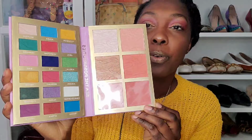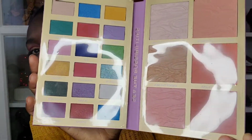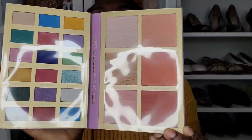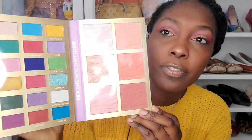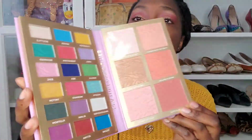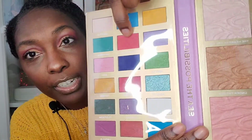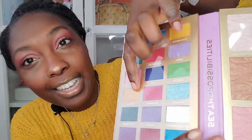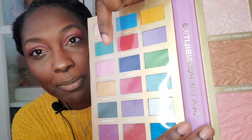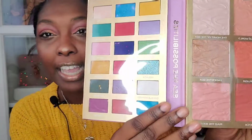So when you open it, it looks like this. Beautiful colors. These are gorgeous, and yes, they are well made. iHeartRevolution is killing the game. Their stuff is affordable, but it's also quality. So for this look, I used Sebastian, Triton, and Flounder. I mixed all those together to get this gorgeous look that I'm rocking today.